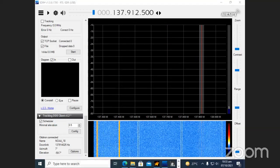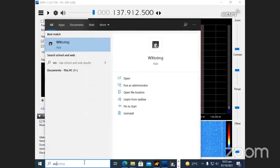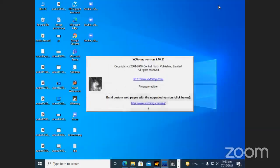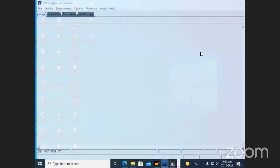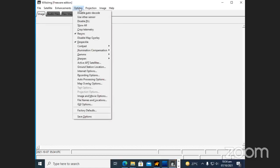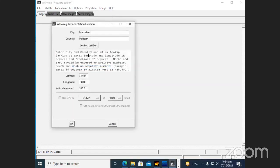Then we have to open our decoding software, which is WX2IMG. Now it will take some time to open our decoding software. This is the interface of our decoding software, in which first we have to go to the option tab, and then we will go to the ground station location. First we have to set our ground station location so that it will map on the image correctly.